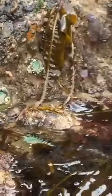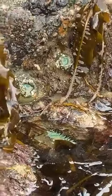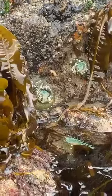Okay, that was really bad. Sorry. I'm soaking wet and cold. There it is up there on the rock, in between the two anemones.